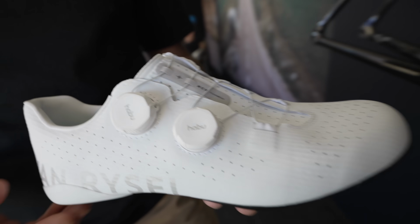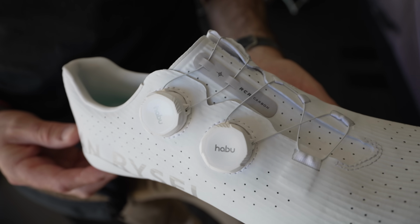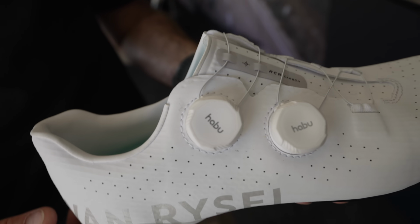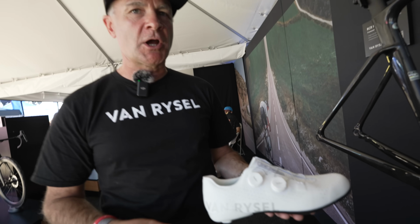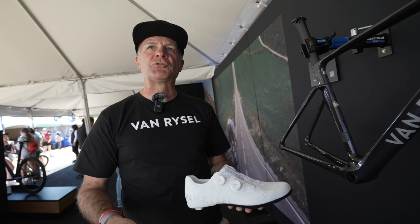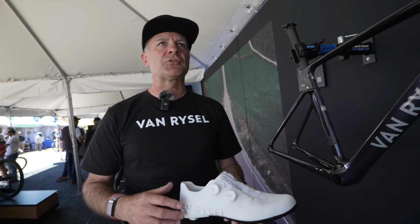Again, we work with the riders. We've been in partnership with Nance Peters for many years. And we now have more riders on our books as well, racing today with this shoe. And not just in Decathlon AG2R La Mondiale team, but in other teams too. And so it's not just exclusive to that team.